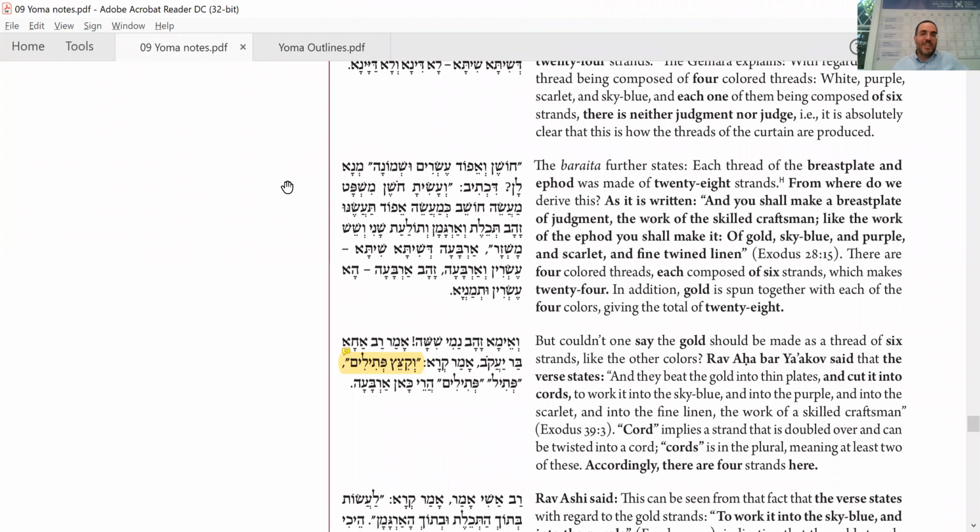Okay, next, the Hoshen and Ephod. Esrim u'shmona. These are 28. In Elan, ikhtiv ba'asita Hoshen mishpat, ma'aseh Hoshev, ke ma'aseh Ephod ta'asenu, Zahab. So look how many items are mentioned. Zahab, Techelet, Argaman, Tolat Shani, and Shesh. Actually, five different types of thread are mentioned. Now, keep the Zahav separate. The last four, Techelet, Argaman, Tolat Shani, and Shesh, are each going to be six. That makes 24. And the Zahav only four threads of that. Ha Asin Utmanya. 24 plus 4, you get 28.